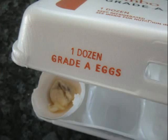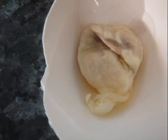I bought a dozen jumbo eggs, and when I cracked one open on a meal I was preparing, I discovered both a chick and a raw egg in the same eggshell. You can clearly see the beak of the chick in the photo, and it was absolutely a shock.